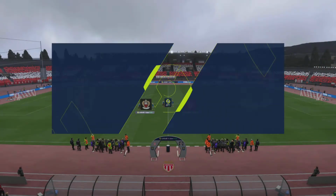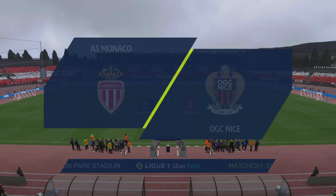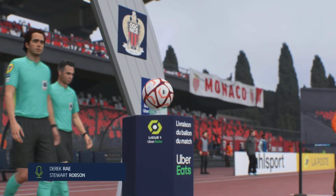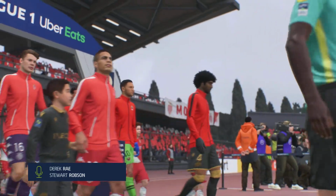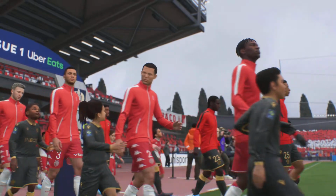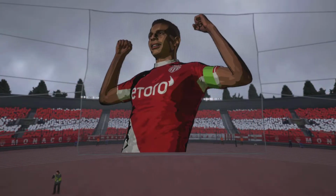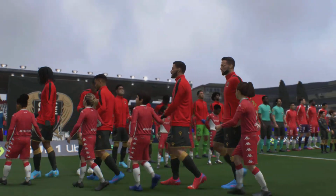Well, it's always a great pleasure to be here in the Côte d'Azur region. We find ourselves in Monaco with football action on the menu. I'm Derek Ray, positioned here on the commentary gantry, and alongside me at the microphone is Stuart Robson. I'm very much looking forward to bringing you live action from Ligue 1. It's Monaco up against Nice.